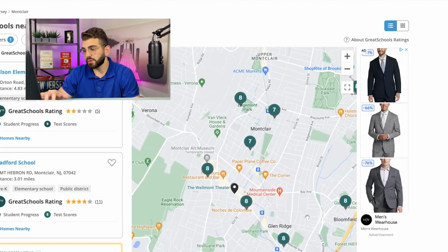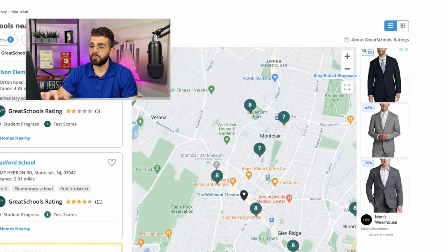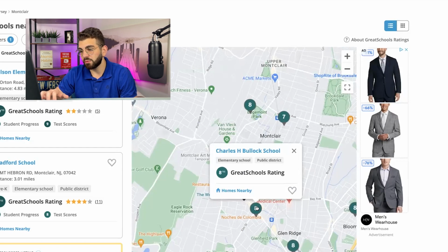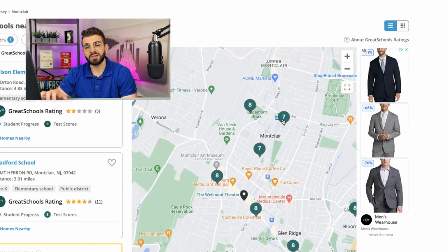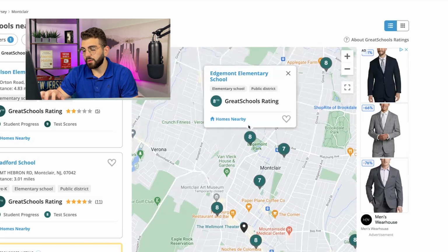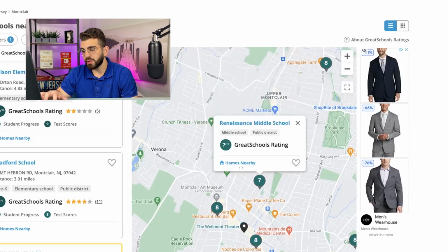So let's see here. Montclair doesn't have a ton of schools. Montclair is known for great schools, but not a ton of schools. And we can see here is an elementary school that's 8 out of 10. Another elementary school that's 8 out of 10. 8 out of 10 is an outstanding rating, just as well as 7. Anything under 7 starts to kind of decline a little bit in quality, but I would say 6 and up is definitely considered a good school, or a really good school, especially after the 7 mark. Another elementary school, 8 out of 10. And this is a middle school right in the middle of Montclair, Renaissance Middle School. That's 7 out of 10.